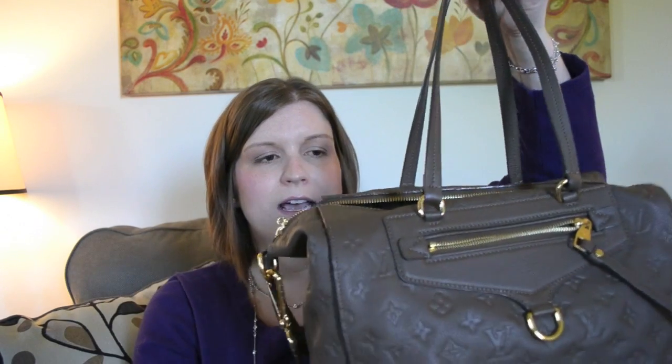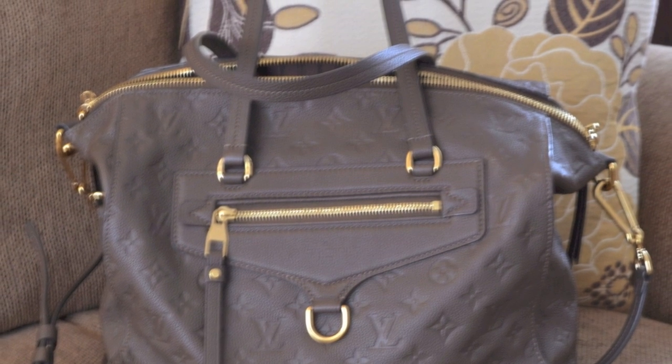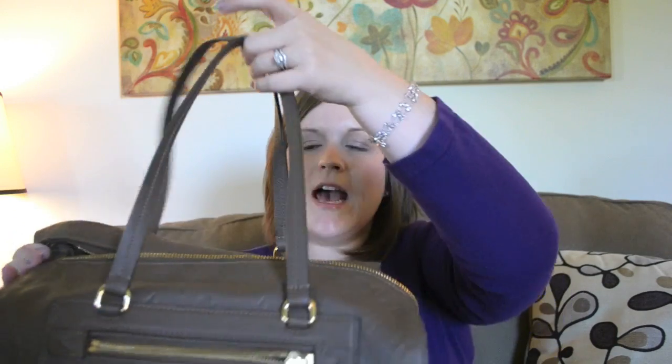To show you the Louis Vuitton first and get it out of the way, this is what I actually consider to be one of the better investment pieces in my collection by Louis Vuitton. This is the Luminesse, and it's in the color ombre. I think that this is just a really great functional bag. Now it can get a little bit heavy because the leather is substantial and the hardware is pretty substantial, but this is just a really pretty functional bag, and I see this being very classic and timeless.